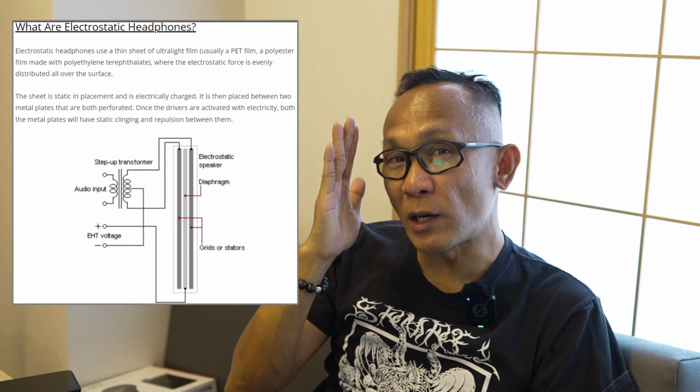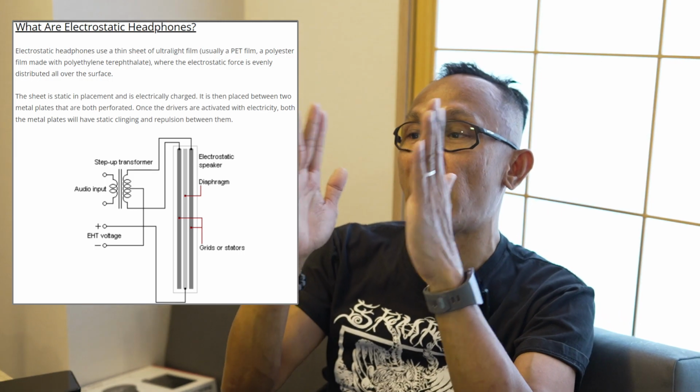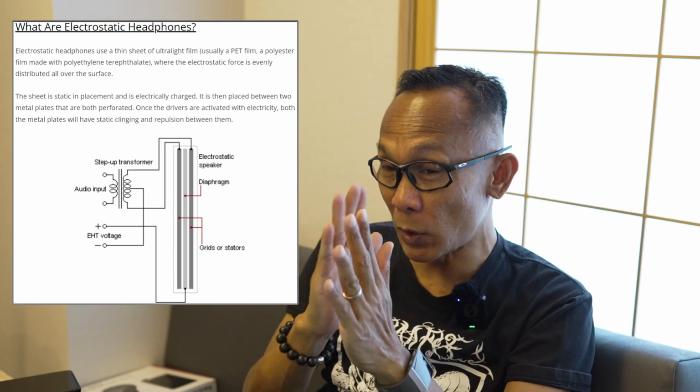So, the principle of electrostatic is simple. For example, they have this one very thin, simple diaphragm right in the middle between two stator plates, at which these plates will then emit high voltage electricity between the two of them to move the diaphragm. So there's no magnet involved there. It doesn't work like a dynamic driver or magnetic planar, which, as the name implies, uses a magnet to emit sound. And that is why electrostatic tends to be superior to any other type of driver in the market nowadays.